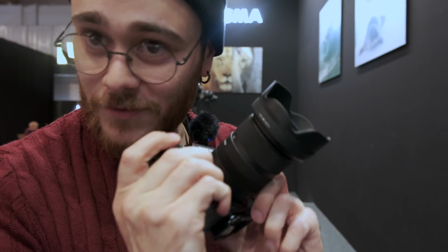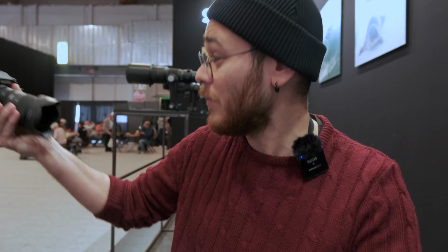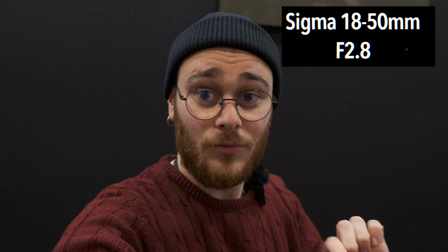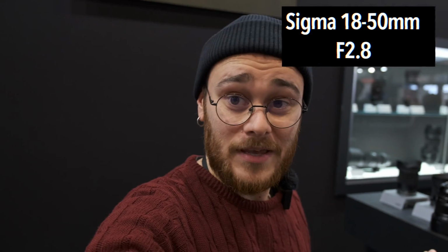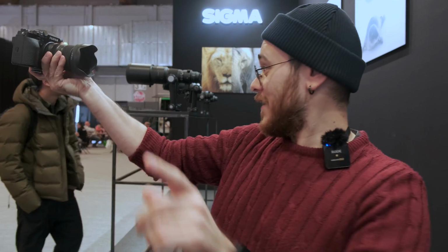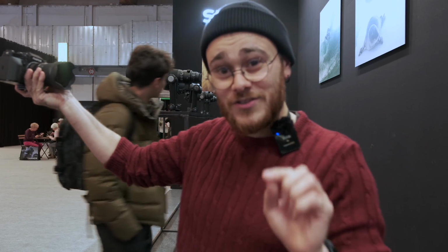It feels good. The next lens on my list is the 18 to 50, which is a direct competitor for the 18 to 55 from Fujifilm. Only that this right here goes to f2.8, while the Fujifilm is basically going from f2.8 to 4.5 or 5.6, which is a variable. This is fixed, and it basically costs the same.